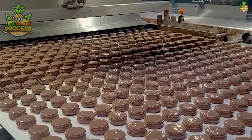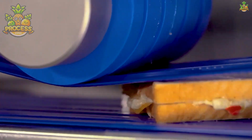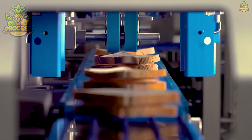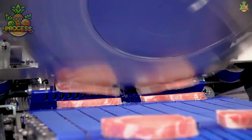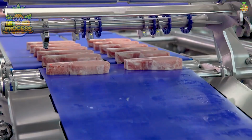By slicing sandwiches, it makes them easier to eat and handle, especially for on-the-go snacking or sharing with others. Slicing meat allows for portion control, making it easier to manage serving sizes and adhere to dietary goals.